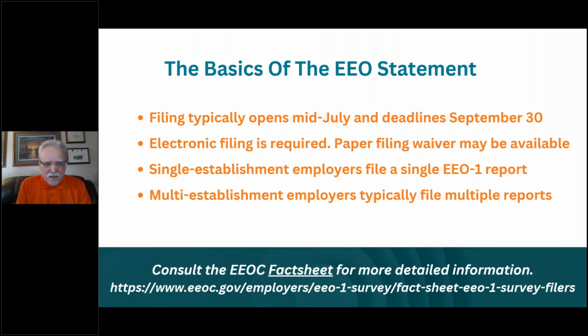The basics is, the filing does typically open mid-July, and of course, as we mentioned, that is being pushed back this year, and the deadline's on the 30th. So this year it's likely to open sometime in September or October, and then be due by the end of the year. It does have to be filed electronically. You can get a waiver in order to file paper, but the process of getting that waiver is far more involved than just filing it electronically.